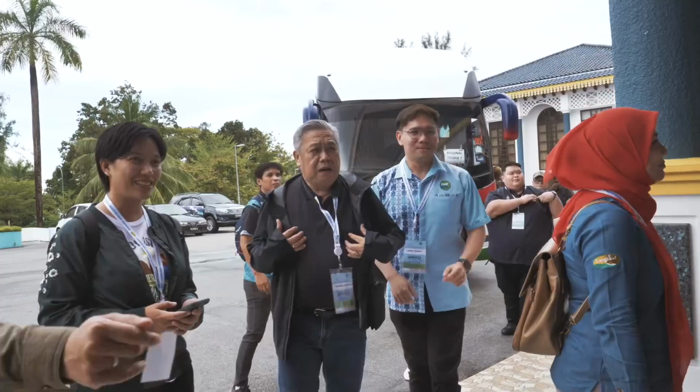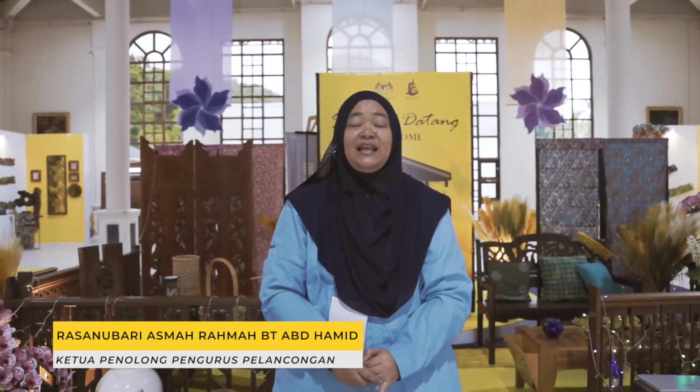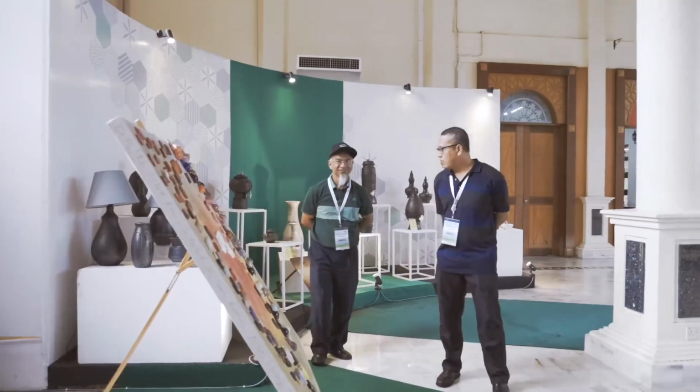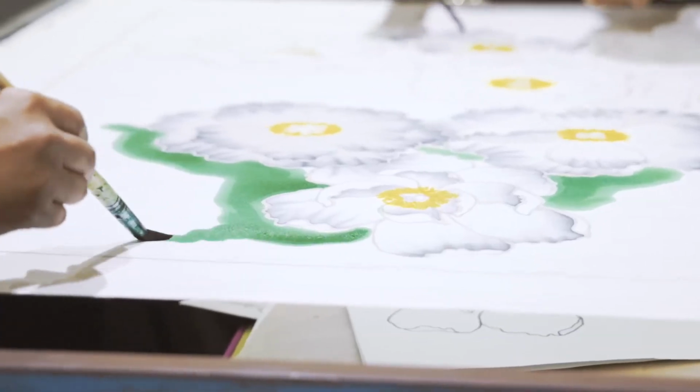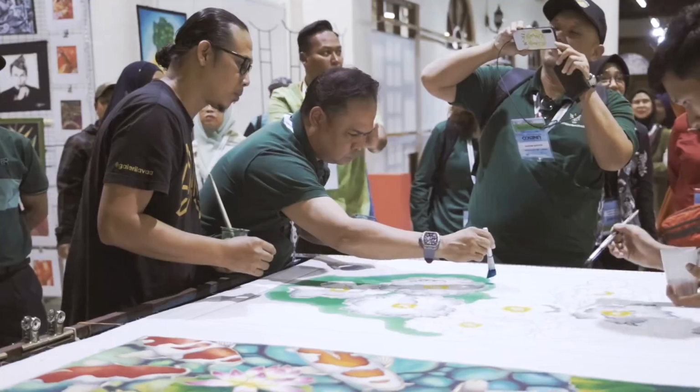It's the first day of the 6th regional course of UNESCO Global Geopark. This is the afternoon session, so we bring participants to visit one of our Langkawi Geopark partners, that's the Langkawi Craft Complex. The reason that we bring the participants here is to expose them to the handicraft of Langkawi.